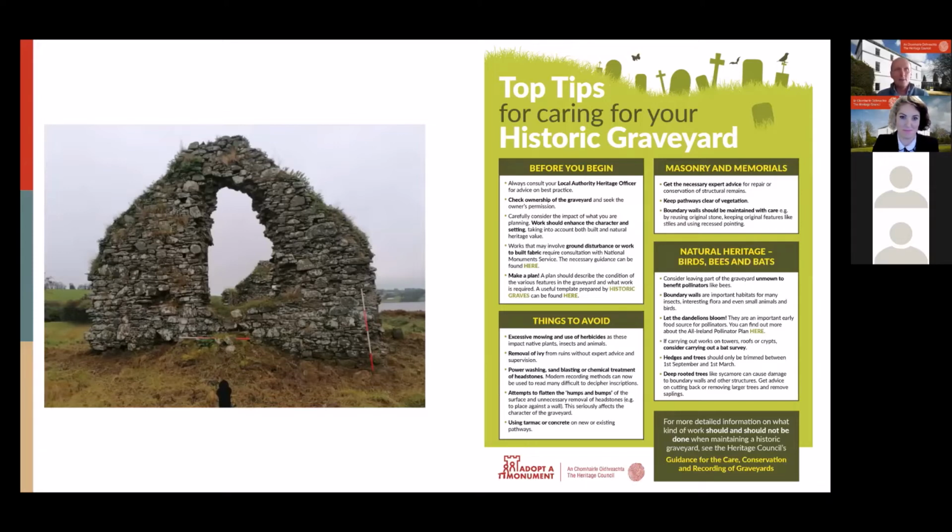And what typically happens is, if a community group is interested in this site, they're interested in its condition, they're worried about it falling down, there's some concern amongst relatives, they may well have graves around these buildings, and they're a little bit worried about their safety. So what we would always say, if you're thinking of applying to us, or even if you're thinking about a project like this at all, contact your local authority heritage officer. They're a really good first place to start. Check the ownership of the graveyard. Who owns it? It may well actually be in the ownership of the local authority.